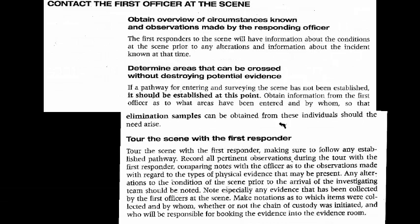Contact the first officer at the scene. Obtain overview of circumstances known and observations made by the responding officer. The first responders to the scene will have information about the conditions at the scene prior to any alterations and information about the incident known at that time.